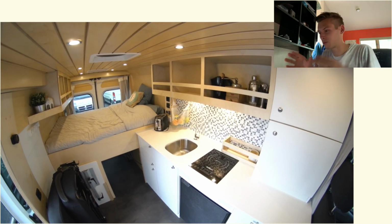First thing that I notice looking at this van is she mentioned that there's a toilet shower somewhere in here. As you can see, there's no bathroom that's in an enclosed room. So the toilet and shower are hidden somewhere else within the space. I'm assuming it's an outdoor shower.